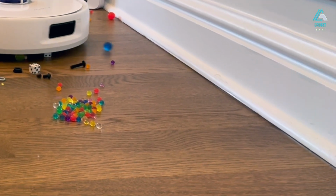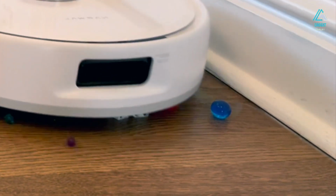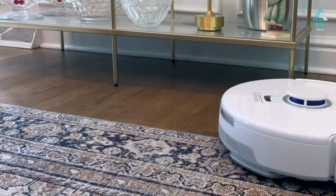It's not perfect. Our tester found it struggled to follow more specific commands. However, it works fine if you just set it to clean your whole space in the most thorough way possible, so if that's your main plan for it, then it's still a solid recommendation.